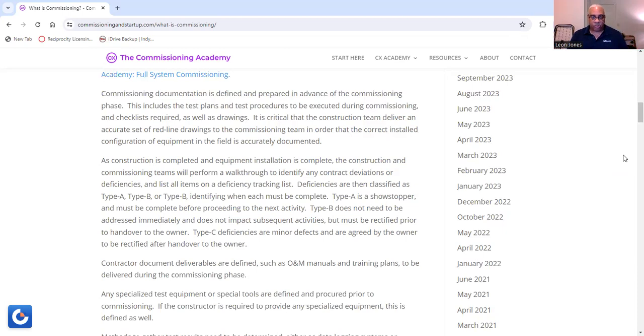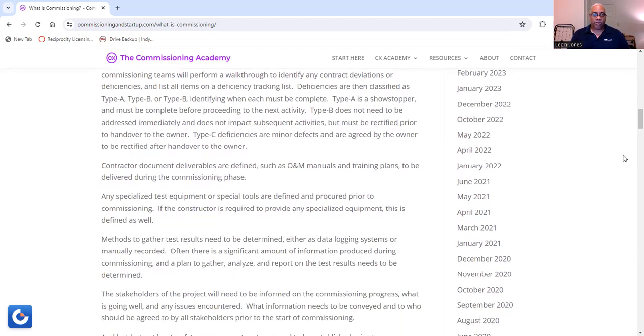And then there's type C. Now, type C deficiencies are minor defects, and they're agreed by the owner to be rectified after handover to the owner. Now, contractor document deliverables are defined such as O&M manuals.